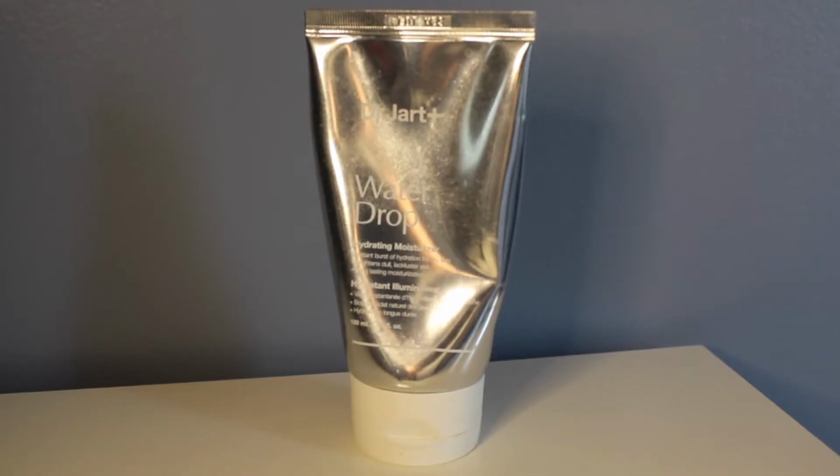Then I put a hydrating moisturizer before I put on any makeup products. This one's from Dr. Jart. It's called Water Drop. It's my favorite moisturizer in the world. And I went to Sephora the other day and they told me that you can't buy it anymore. They stopped making it, and I couldn't be more upset about it.